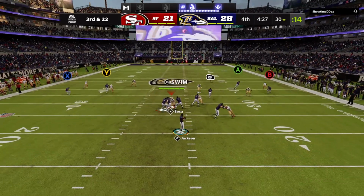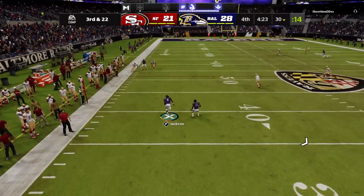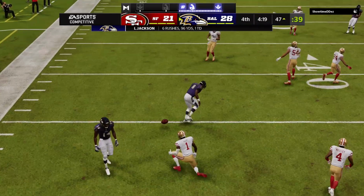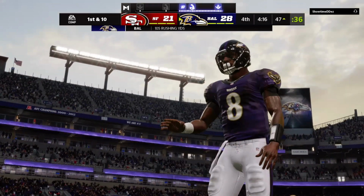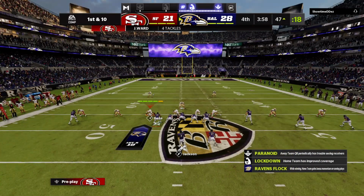Now on 3rd and long, they'll look to throw. Being chased out left. And he'll be taken down, but not before they work it across midfield. Lamar Jackson, such a threat with those legs, able to improvise and get the first.